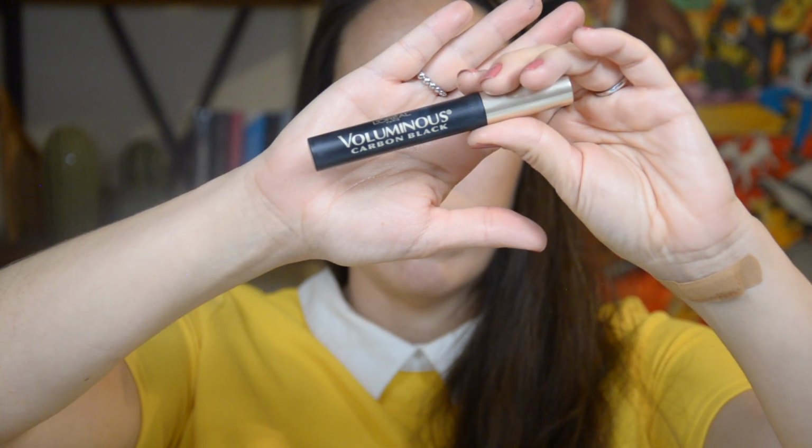Now for mascara, again, no need to invest in anything super expensive. Just use whatever you have at home. This mascara is the L'Oreal Voluminous Carbon Black. Just go in there, apply your mascara, try to get as close to the root of your lashes, top and bottom.